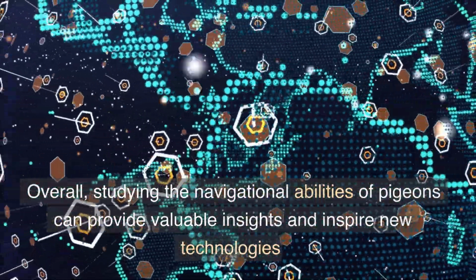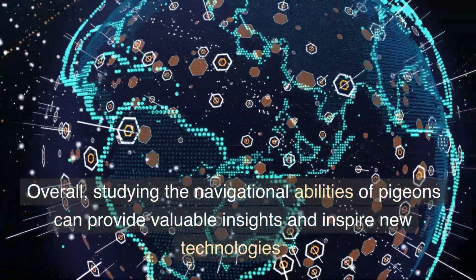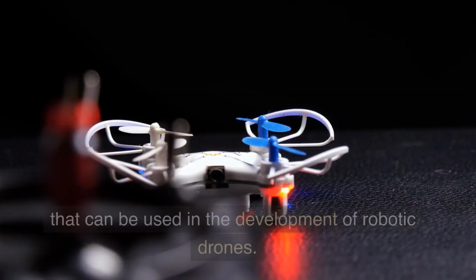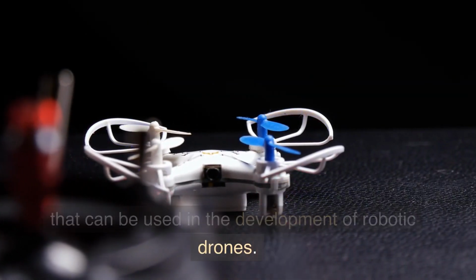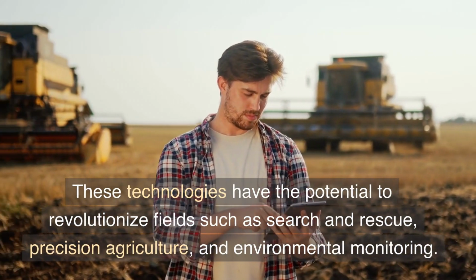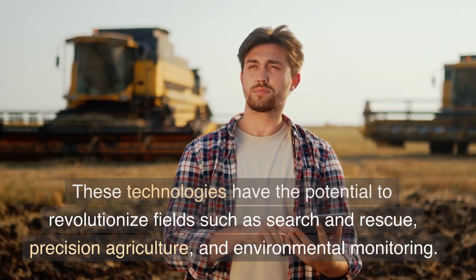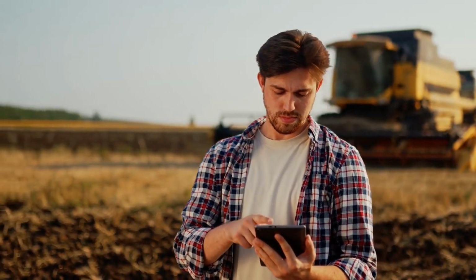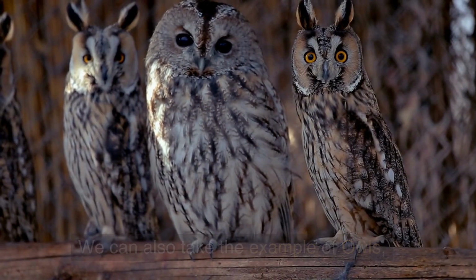Overall, studying the navigational abilities of pigeons can provide valuable insights and inspire new technologies that can be used in the development of robotic drones. These technologies have the potential to revolutionize fields such as search and rescue, precision agriculture, and environmental monitoring. We can also take the example of owls.